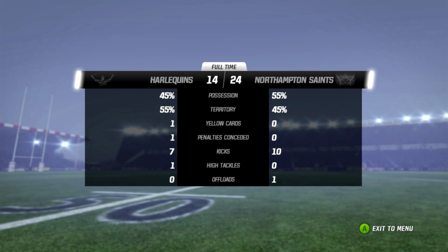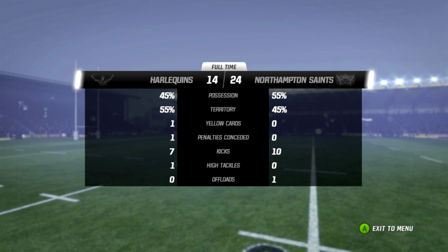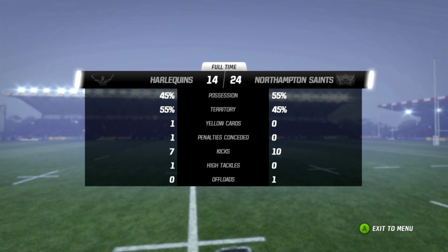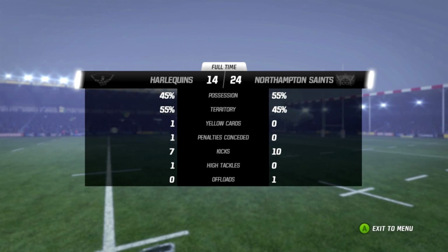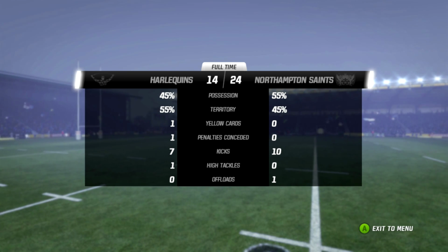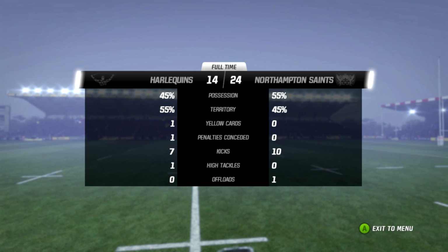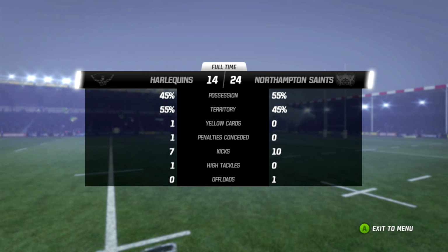The stats at full time, well, they pretty much cancel each other out. Possession 55-45 to the Saints, territory 55-45 to Harlequins. The yellow card, well, as we said, that was the difference, wasn't it? When they had Trefoot off for 30 minutes, or 27 minutes, really. The Saints scored 17 points, and the difference, in the end, was 10. And, well, what could have been for Harlequins if they didn't have that long period with a man in the bin. 10 kicks to 7 in the end, and 1 offload. Well, surely there was a lot more than 1 offload in that match.